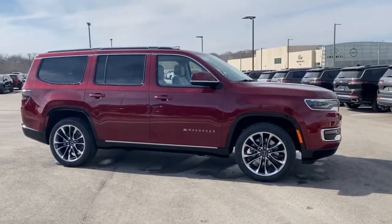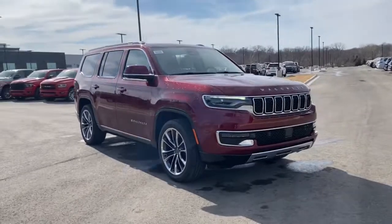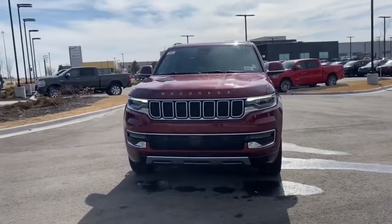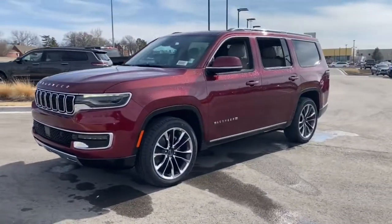Hop into the 2022 Jeep Wagoneer. This vehicle delivers the style, comfort, and efficiency you need to meet the needs of today's lifestyle. Confidence comes standard when you're behind the wheel, prepared for the journey ahead.